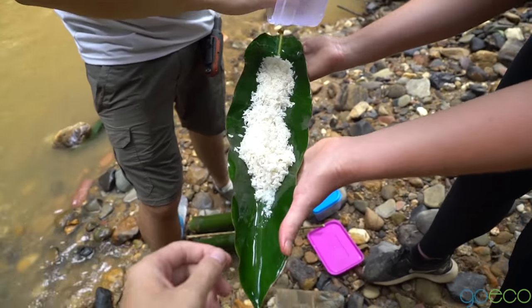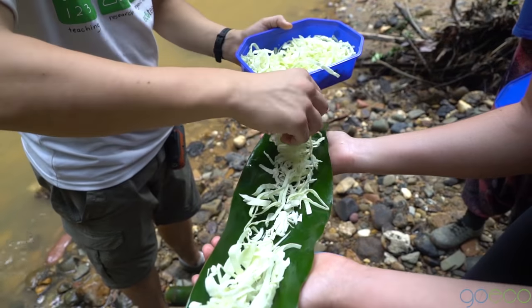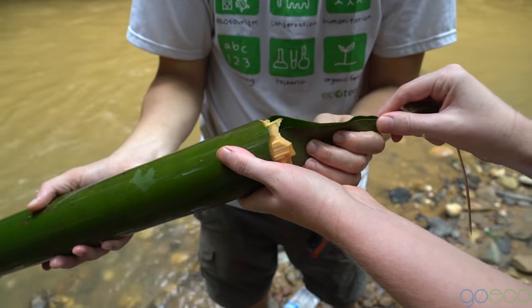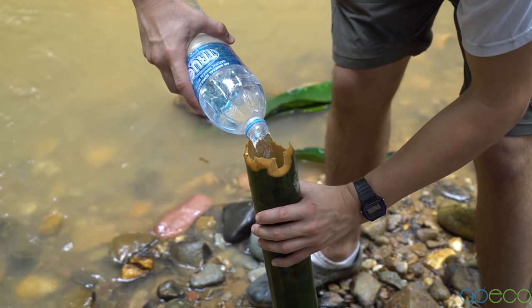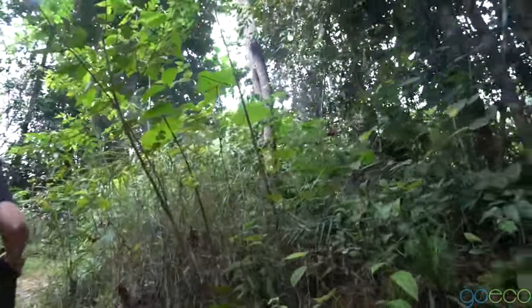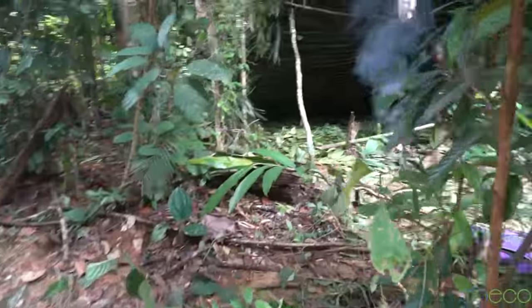I don't think I've ever cooked on leaves before. It's gonna be interesting to see how dinner's gonna turn out. That's so cool. Is that the most unique kitchen we have? Mm-hmm. Let's just hope we can start a fire, see some smoke, otherwise we ain't eating tonight.